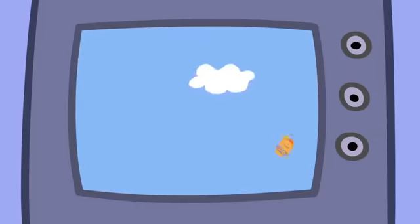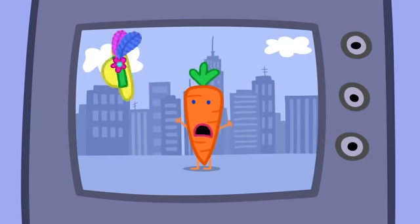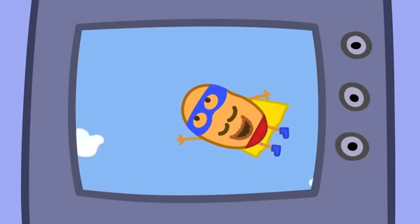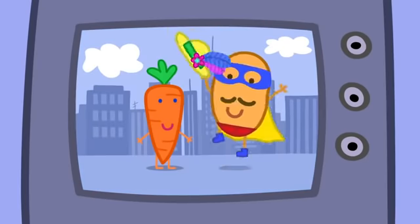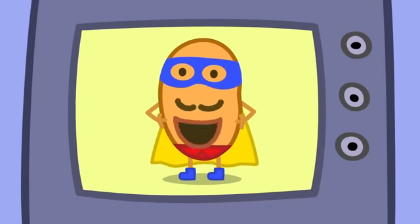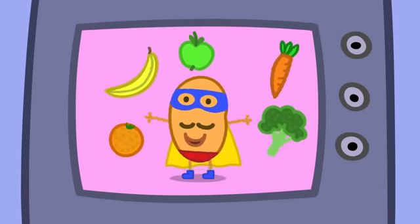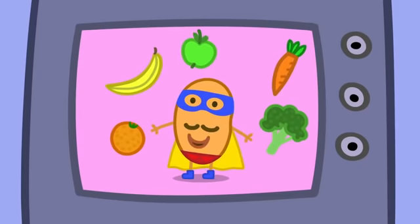Yay! Super Potato! Wow! Oh, my hat is blown off. Help me, Super Potato! By the power of vegetables, I am here! Aha! Thank you, Super Potato! Remember, kids, always eat your five a day! Fruit and vegetables keep us alive! Always remember to eat your five!